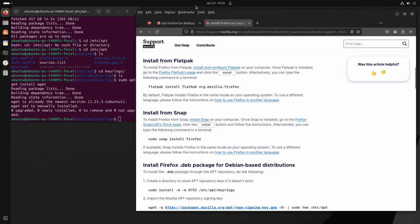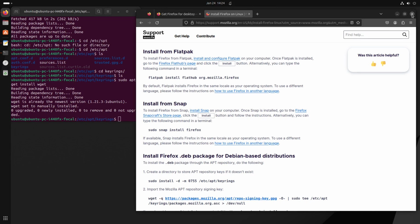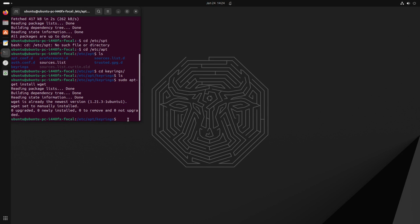The other thing we're going to do, just to show you where we're starting at, is look at our Firefox version. You can see right here, this is the Firefox Snap for Ubuntu. So the first step we're going to do is remove this.